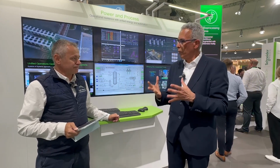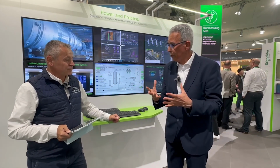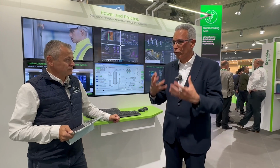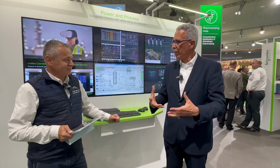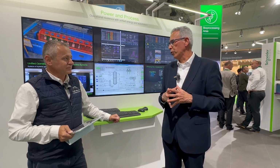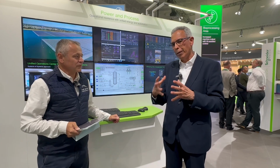Right. So this is one of the simple things that we normally offer as part of the training simulation to help our owner operators really understand and train their new coming workforce to see the interconnectivity between the two systems in the plant. This is one example.